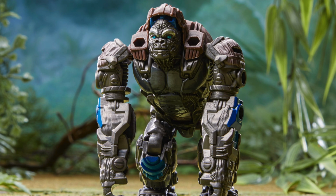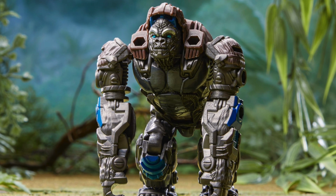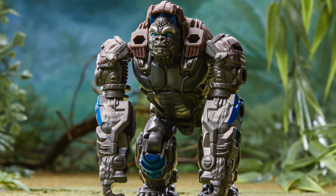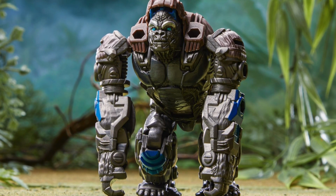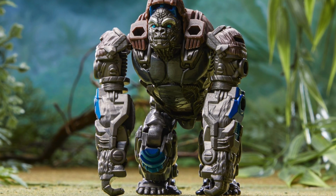And here we have the Optimus Primal version. Now, this to me looks a lot better than that previous Optimus Primal that we just took a look at. I mean, the mechanical detail is just nuts. Now, in his standard beast mode, Primal appears to be already armored.